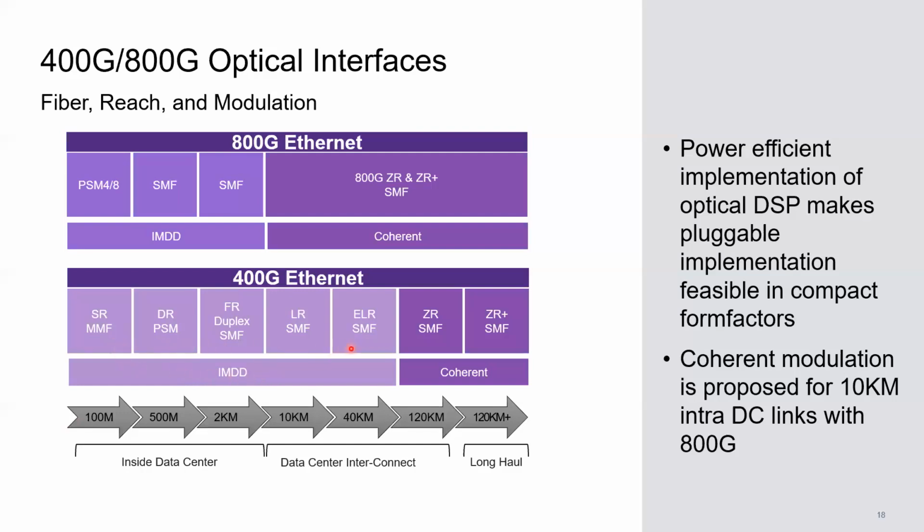And for different reaches, you have different kinds of fiber that go to drive this kind of optics. For short reach, which is about 100 meters for optical, you have multi-mode fiber. These are the cheapest implementations, where you have a couple of modes of optics in the single fiber. If you have to drive higher lengths, let's say 500 meters within the data center, you have PSM, or parallel single mode fiber. This fiber becomes more expensive, and the standard from IEEE we are talking about is the DR.